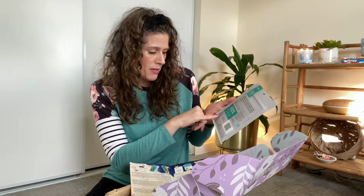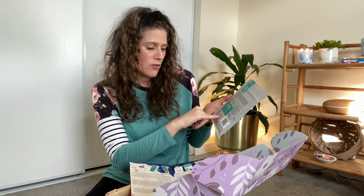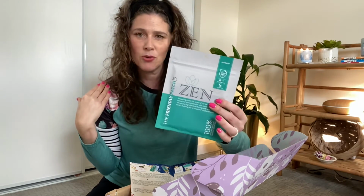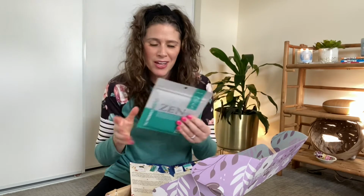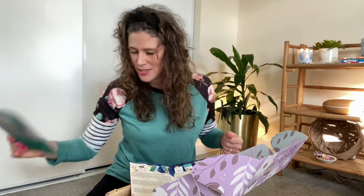Ashwagandha, GABA, magnesium, gotu kola, L-theanine, eucalyptus oil, and hop flower powder is what it has in it. So it's almost like topical herbs and essential oils. So that is really fun. I will try that out. Ooh, this would be a really good one to share with my teens. I bet they would love that. Don't you think? I would think so.